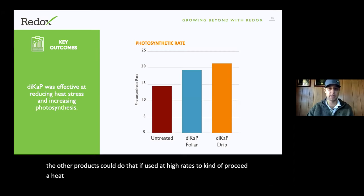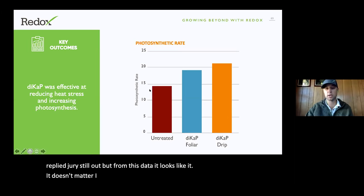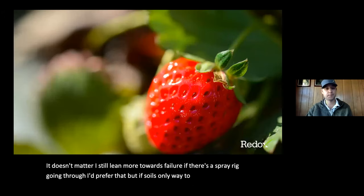So that kind of answers a little bit, I guess, soil or foliar applied. Jury's still out, but from this data, it looks like it doesn't matter. I still lean more towards a foliar. If there's a spray rig going through, I'd prefer that. But if soil is the only way to go, it seems to work too.